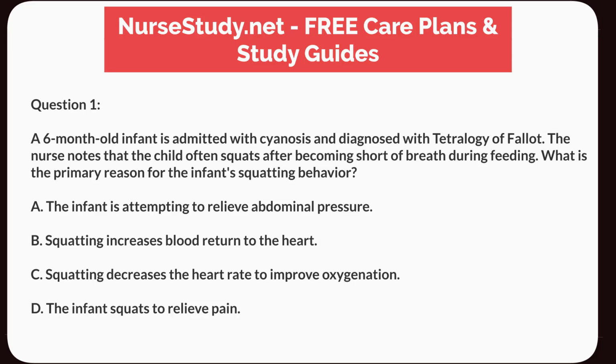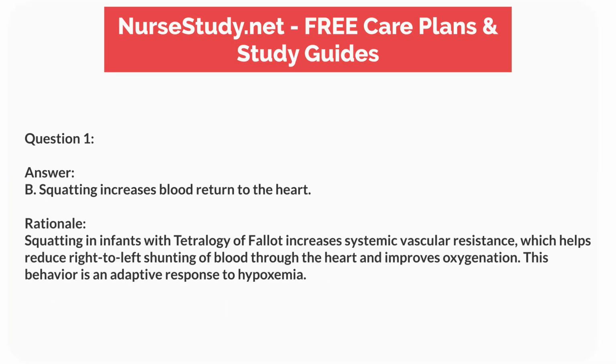A. The infant is attempting to relieve abdominal pressure. B. Squatting increases blood return to the heart. C. Squatting decreases the heart rate to improve oxygenation. D. The infant squats to relieve pain. Answer: B. Squatting increases blood return to the heart.